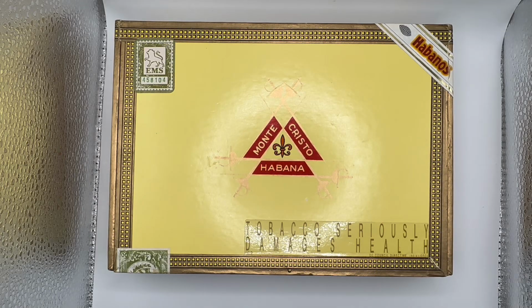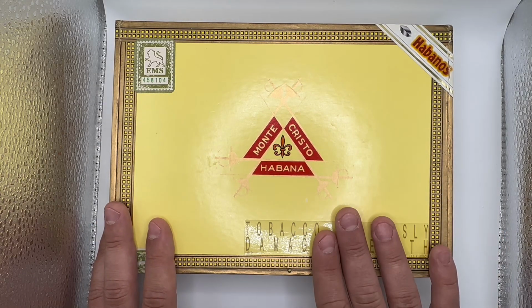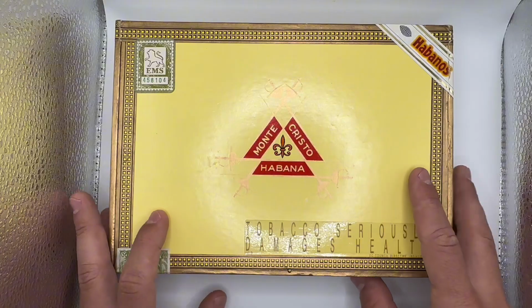Today I'm going to be sharing with you my small but growing collection of vintage cigars. I consider vintage anything pre-2000s. That's just my interpretation. A lot of people have different meanings of vintage, but I will be showing you this collection. There's one cigar here that's post 2000s, actually from 2007, but it's quite a rare cigar, so I'm keeping it in this box to protect it.